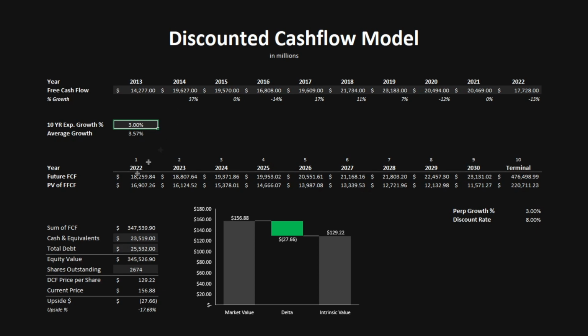With this percentage, we can determine the future free cash flow for Johnson & Johnson and determine the terminal year of valuation, using a perpetual growth rate of 3% and a discount rate of 8%. Doing this, we get a sum of free cash flow of $347.5 billion, and to get our equity value, we have to add the cash and equivalents and subtract the debt, leaving us with an equity value of $345.5 billion.